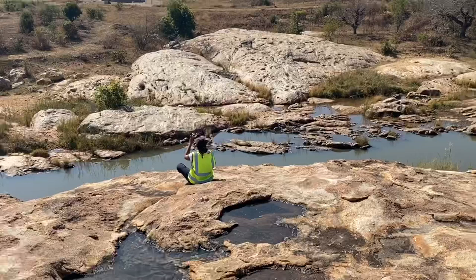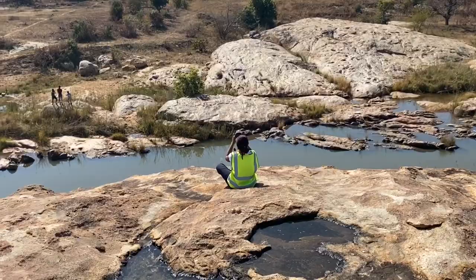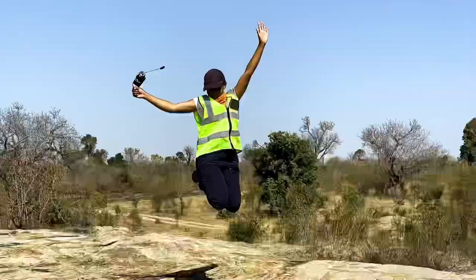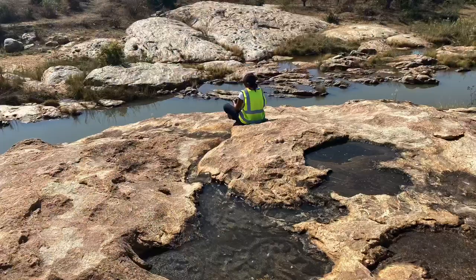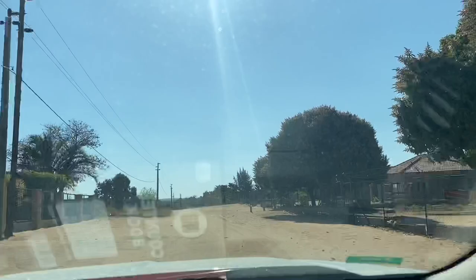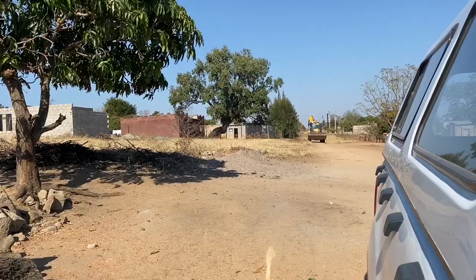Of course, you guys, we did take some pictures. So here are my pictures. Well, they're not really professionally edited, but anyways, we did take them. Enough about all that nice stuff. Now we are going to the real deal. Let's go to work. So we're now waiting for the TLB to come through.